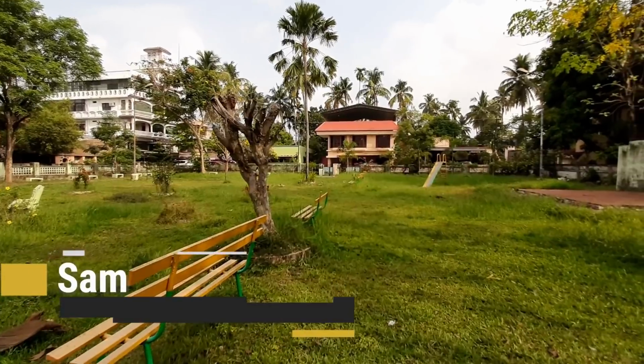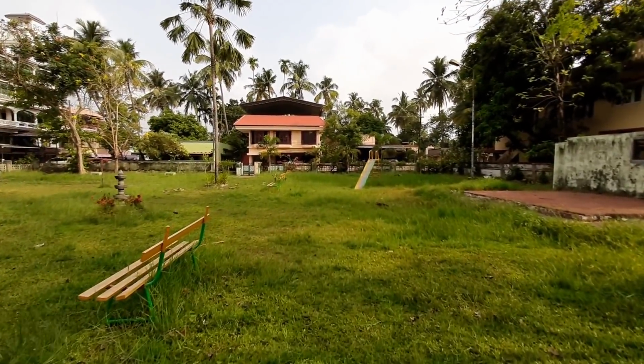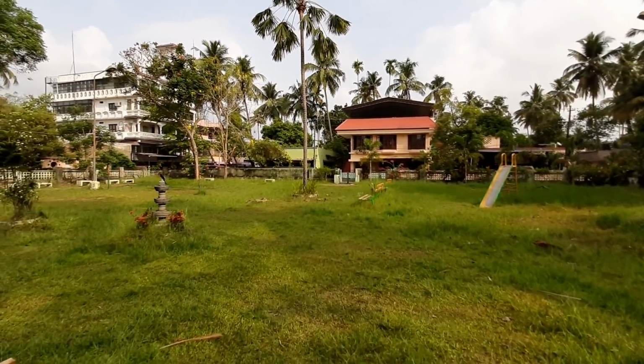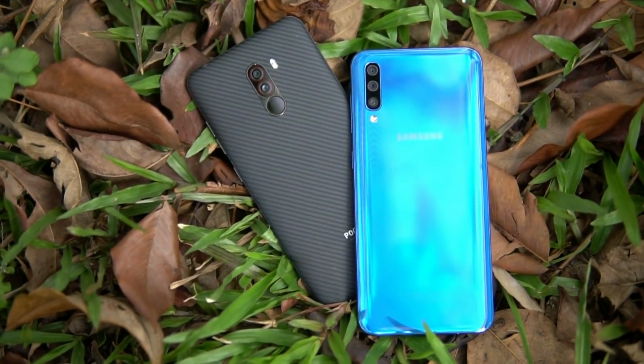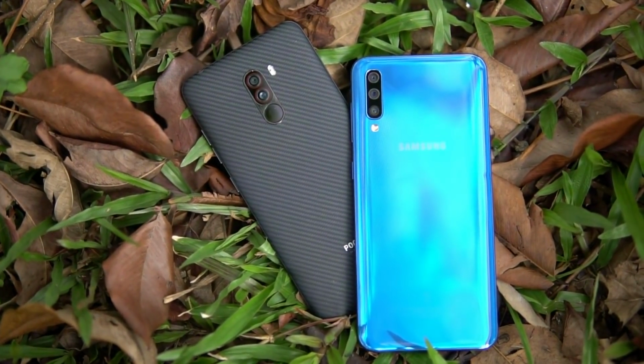While both the devices have slow motion support, the Poco F1 can do it at 960 fps, which is pretty good and not available on the Galaxy A50. But the Galaxy A50 has ultra wide angle camera for video recording as well. So that is a camera comparison of the Galaxy A50 with the Poco F1.